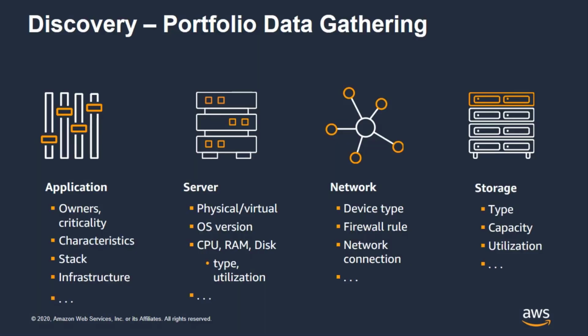A traditional IT portfolio can contain hundreds of data elements. These data elements can be categorized as application, server, network, and storage data. So let's walk through a few data elements and see why they're required.